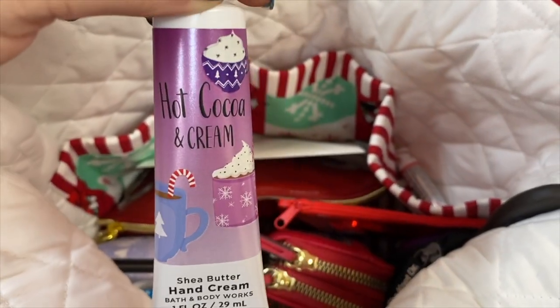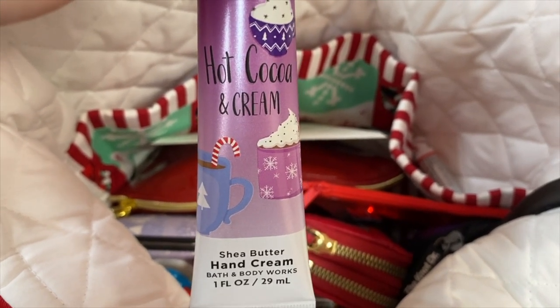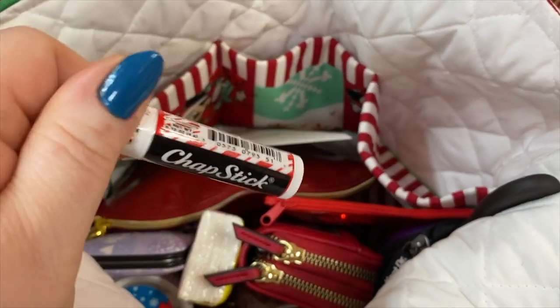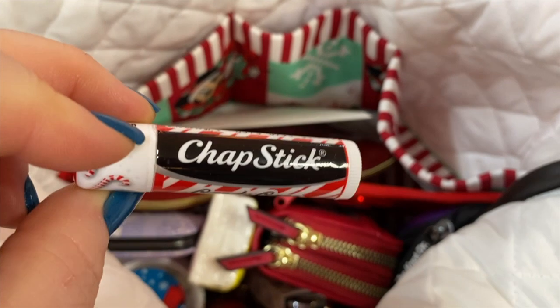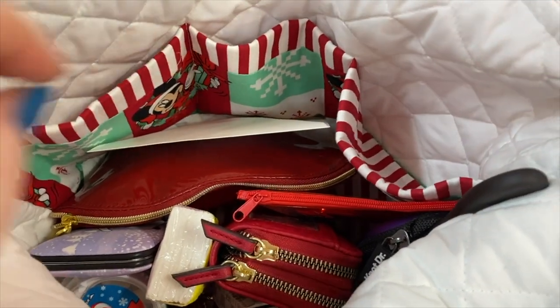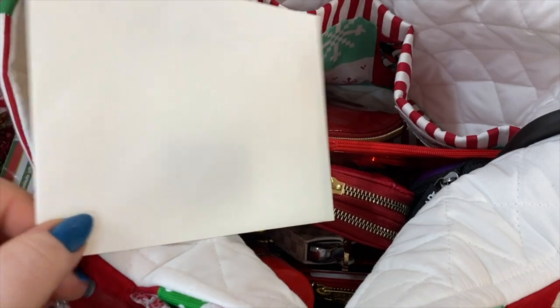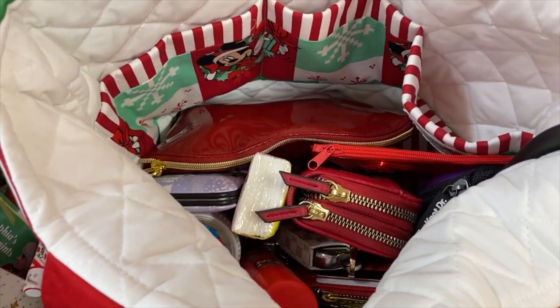I have this lotion from Bath & Body Works, and oh y'all, this smells just like cocoa. It smells so good. I am in love with this. I have my chapstick, my lip balm here, and candy cane, my absolute favorite at this time of the year. I have an extra Christmas card in here, y'all. I know it sounds crazy, but in case I forgot somebody, I have a blank Christmas card that I haven't written to anyone that I can just give to someone on the spur of the moment if I have to, because I did forget.